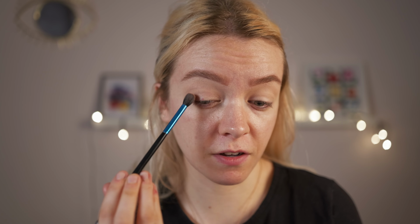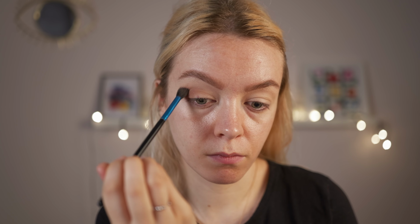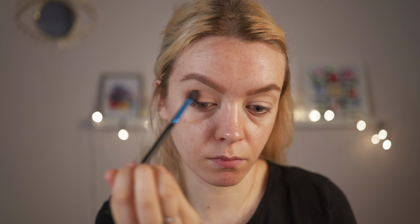So starting off, I always start with my eyes. If I start with my face and then I do my eyeshadow after, the chances are that I'm going to get some dropout from the eyeshadow and it's going to ruin my base. So there's no point doing my base first. I always do my eyes first, and I do this on myself and I do this on other people. So eyeshadow is done. Let's start with technique number 1.